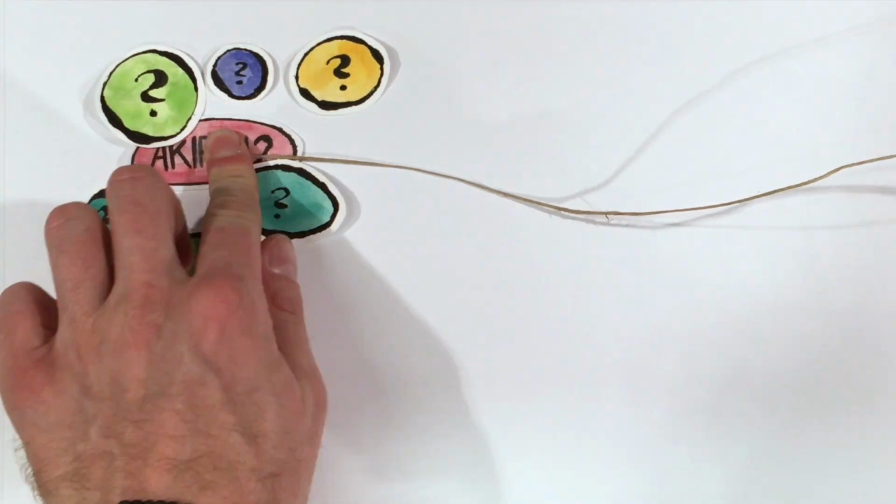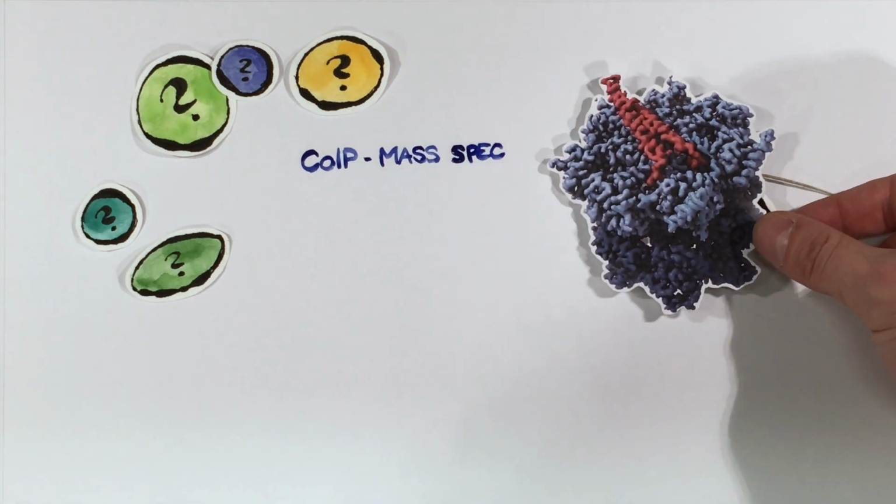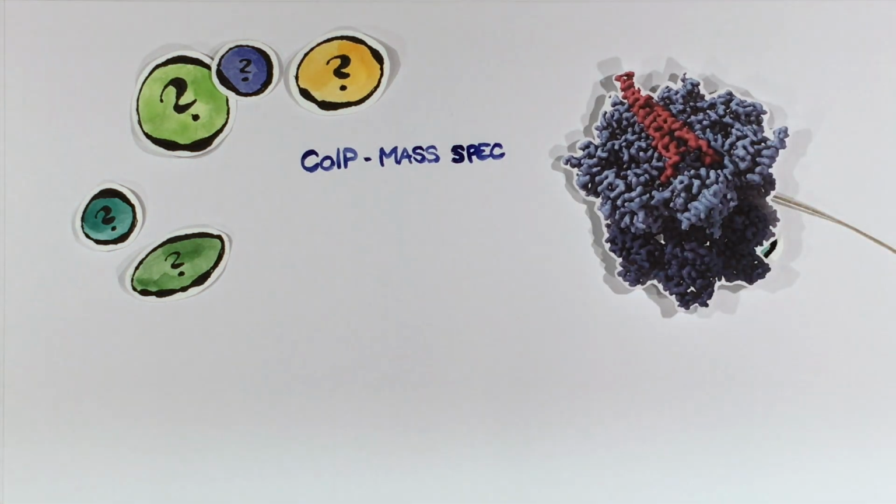To understand this, we pulled on AKIRIN2 and identified interacting proteins via mass spectrometry. Strikingly, we found that the entire proteasome associated with AKIRIN2, and together with the Hasselbach lab at the IMP, solved the structure of the AKIRIN2 proteasome complex using cryo-EM. This suggested that AKIRIN2 was a direct regulator of the proteasome.